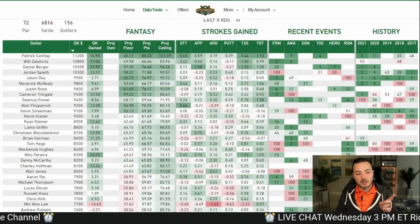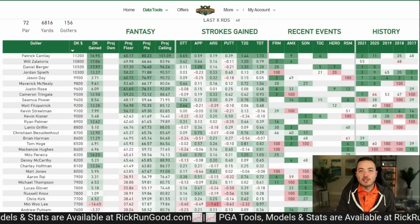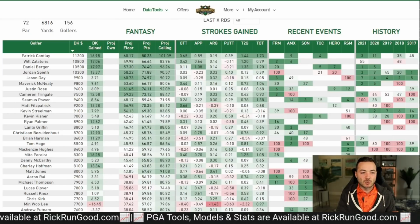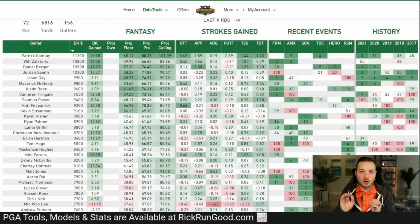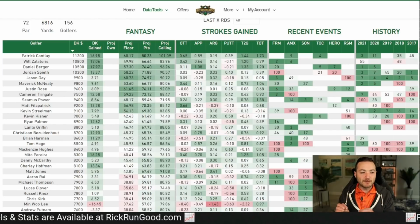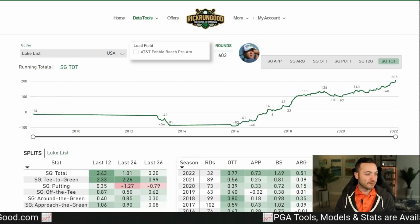The other guy here, Jordan Spieth. So unfortunately, unless you're playing game theory, you probably can't play Will Zalatoris. And unless you're taking just an absolute deep flyer and you are a course horse buff, you can't really play Jordan Spieth. Let me bring him up here on the golfer profiles.